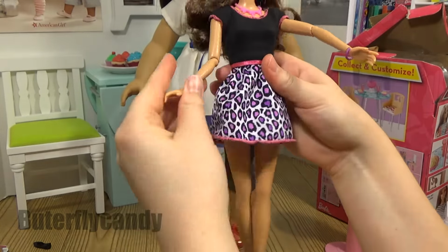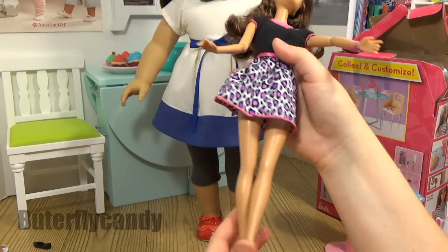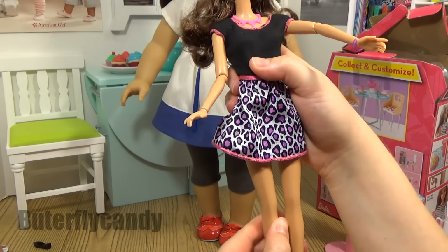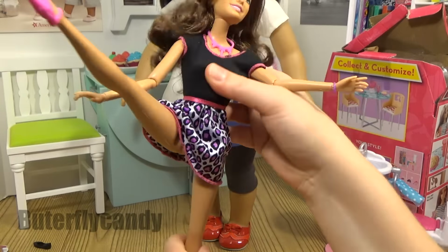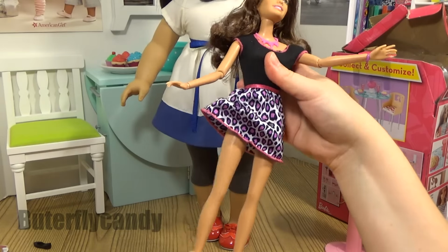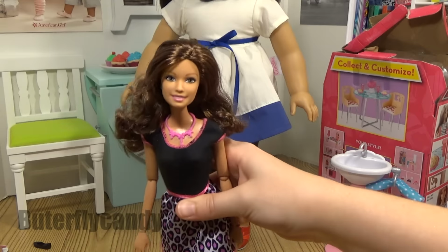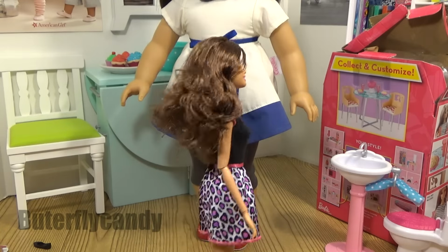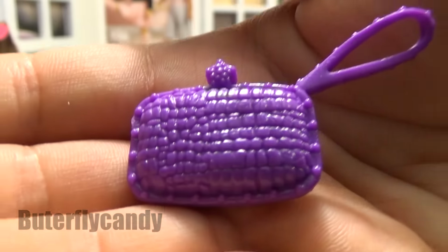And her legs, I didn't think they had any articulation, but as you notice, she can like kind of cross her feet when she's standing. There is no bend to her knee whatsoever. But she is able to do some movement with her leg. Like, she can kick pretty high. So overall, she's definitely showing signs of why she is an economy doll. I think I paid like $6.50 for her. But she does have articulation. So there's that. She also comes with a cute little purse.